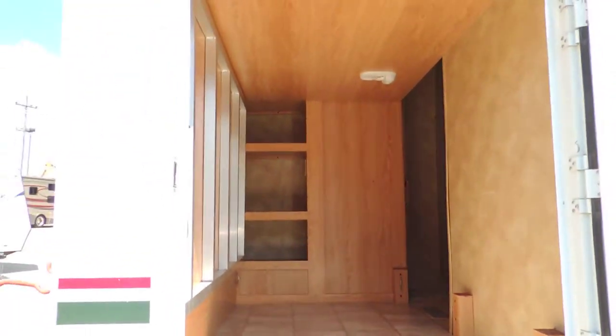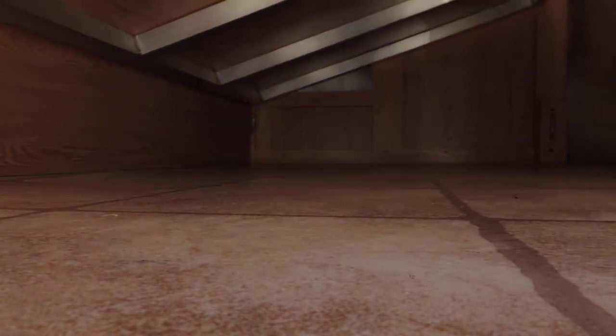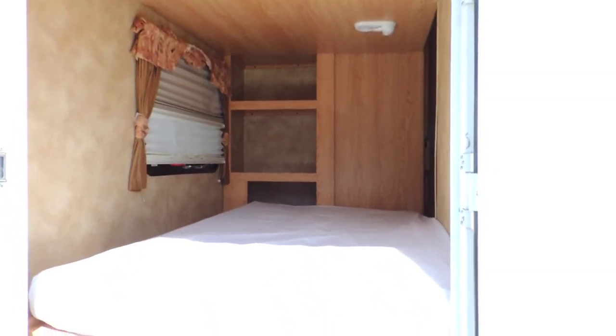Another bunk up top. And then this folds up so that you have a huge storage compartment here for more bicycles or whatever. Right back down. Has a real nice mattress and cover.